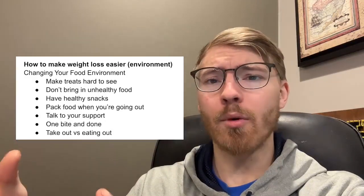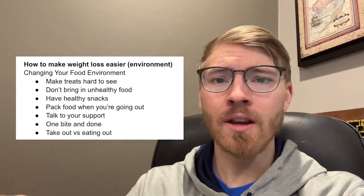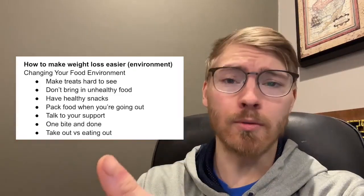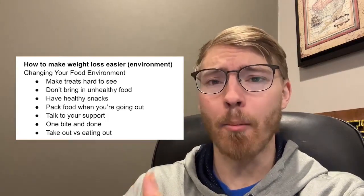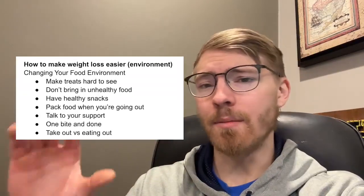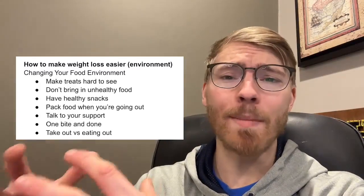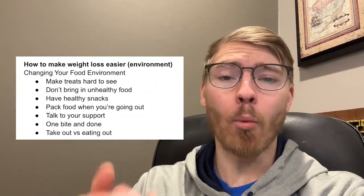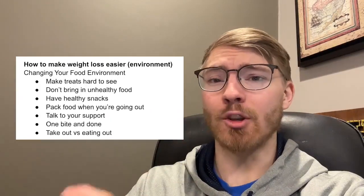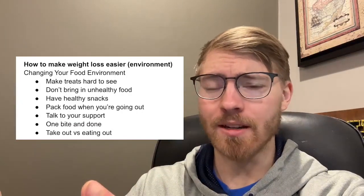And the last thing I wanted to mention on this aspect is taking out versus eating out. So if you are somebody who likes eating out, I'd highly recommend trying to do takeout more. I know sometimes it's nice to actually go out and have the experience of eating out, but if you're trying to maintain your weight, getting takeout does one big thing, and that is you won't be in the restaurant. You won't be tempted to buy a bunch of appetizers.